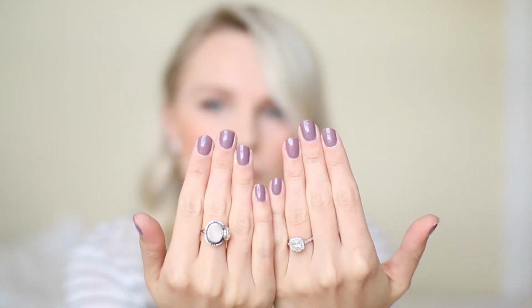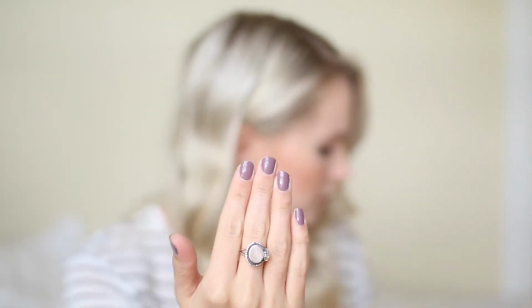Today I am wearing a grayish purple kind of color, which is called Dark Side of the Shroom. I thought it was going to be more of a cement kind of color and not so purple, so it's not my favorite, but it's staying on, so that's what counts.